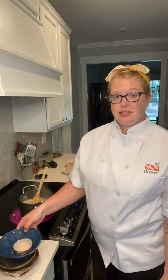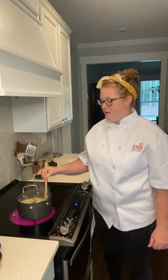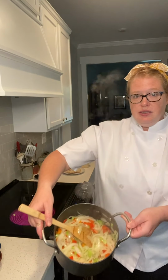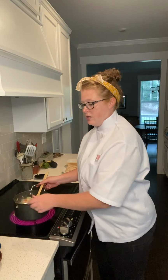We have been simmering here for about 5 minutes. We're starting to see some liquids come off of the vegetables. I will show you, it's starting to get a little translucent with the onions. It's cooked down quite a bit. And we are going to add in the rest of our ingredients now.